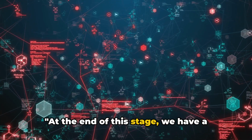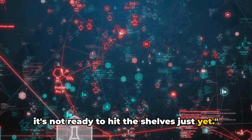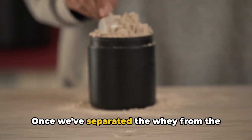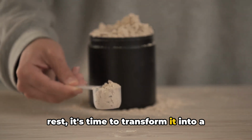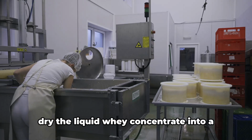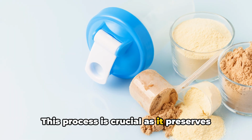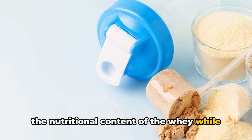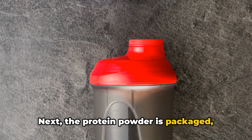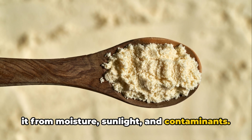At the end of this stage, we have a high-quality whey protein concentrate, but it's not ready to hit the shelves just yet. The final steps are drying and packaging the whey protein concentrate. Once we've separated the whey from the rest, it's time to transform it into a form that's easy to use and store. Under carefully controlled conditions, we dry the liquid whey concentrate into a fine powder. This process is crucial as it preserves the nutritional content of the whey while making it convenient for transport and storage. Next, the protein powder is packaged, often in airtight containers, to protect it from moisture, sunlight, and contaminants.